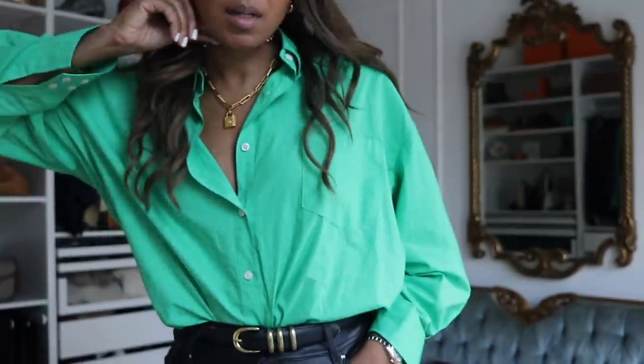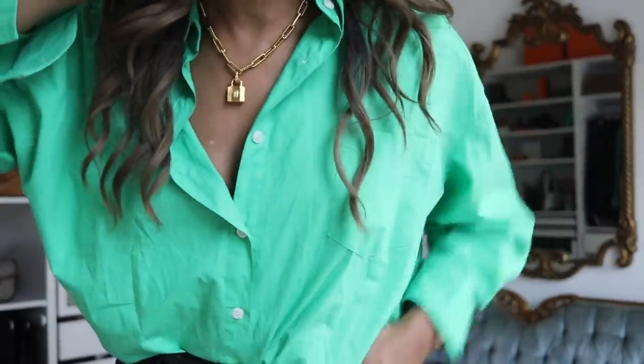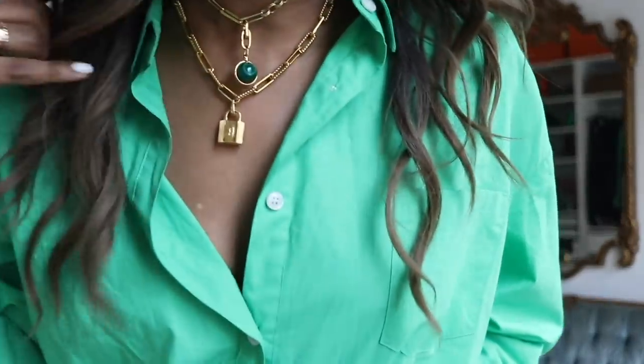You guys always ask in my Instagram stories about this particular combination, and I hardly ever wear them separately because I just like the combination together. I like this one as well because of that green. Look at that color.